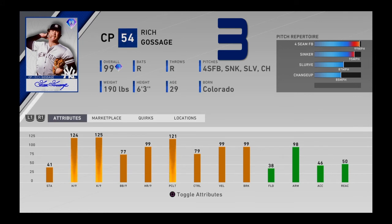Great card overall. Just amazing. It's just a great card. The pitches are great. The stats on paper are great. Stamina is just incredible for a reliever. Let's check out our number 2 on today's list.